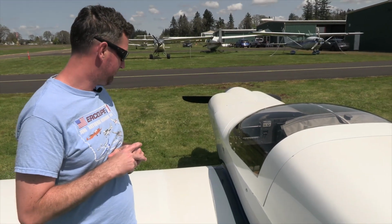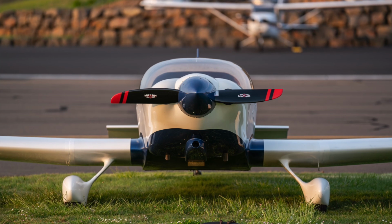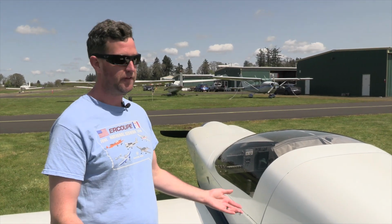Oh yeah, he loves it. We take it wherever we can together. My father lives on an air park. I fly there all the time. We flew to Oshkosh for the first time to debut this airplane last year. We're doing it again this year for the 50th anniversary.